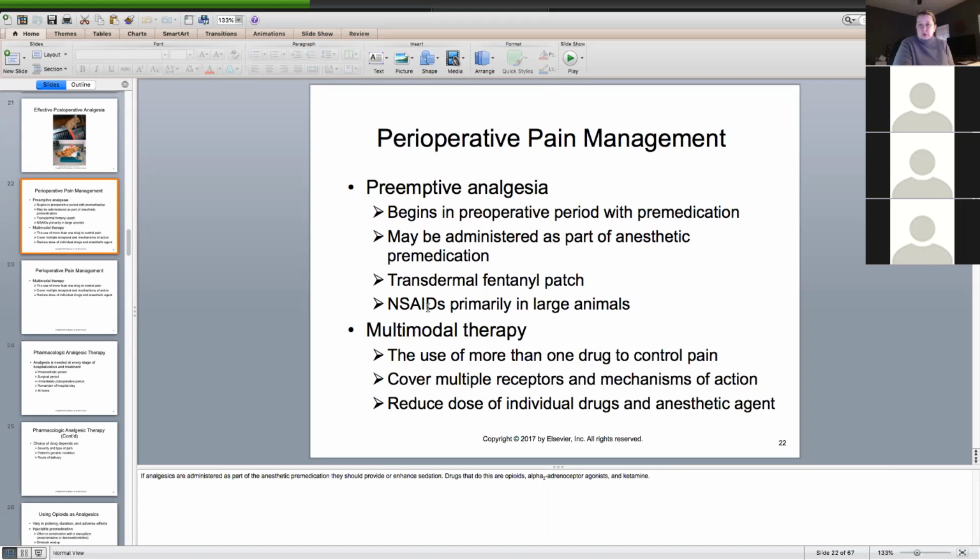NSAIDs can be used in large animals. Non-steroidals sometimes will be used in that preemptive period before you start surgery. And you can use opioids in large animals. But when I get into horses, if you remember when I talked about opioids, horses are sensitive to opioids. Cats and horses, butorphanol is used a lot in horses because it can give decent pain relief and you don't see the mania that you can see if you use pure opioids. So when we talk about horses, that becomes a little more important.